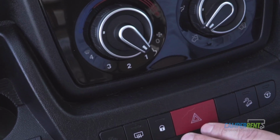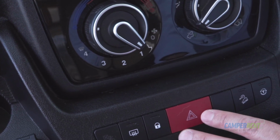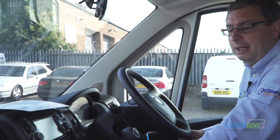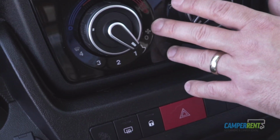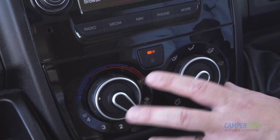You've got hazards here, so if you are unfortunate enough to have a breakdown, make sure you use your hazards, or if you're stuck in traffic and you've got fast traffic approaching, make sure that you use your hazards again. Cab in the front here has got air conditioning. If you've got people sitting in the back, if you put it on quite high, it will reach the people in the back, but the aircon is just for the cab area alone.